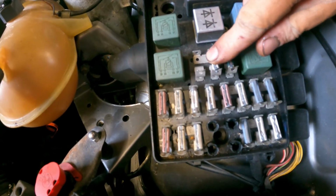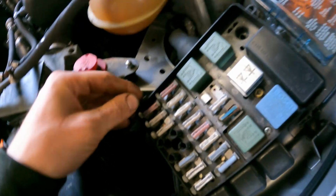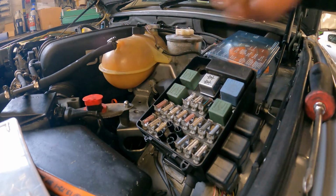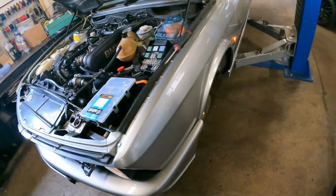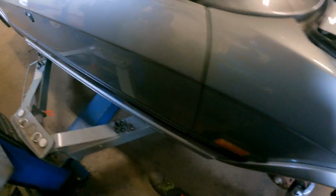Right, let's give these a wiggle. Ah, we have hazards. Fix it. BMW technician. Let's put a fuse in the fog light because that was missing. Two fog lights. It's flying. See what else we've got. Dip beam, main beam, fog light, indicator, side repeater.